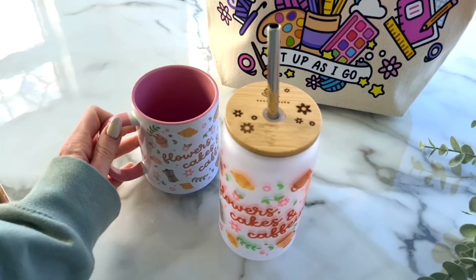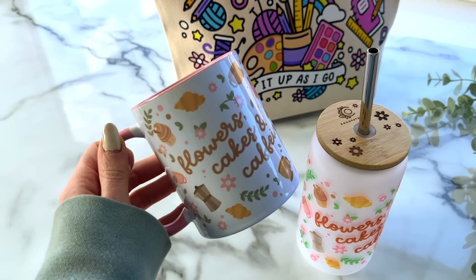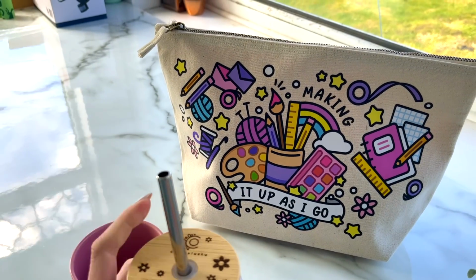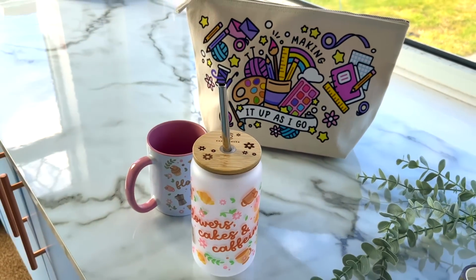I'm going to split these launches up though. I'm not going to launch everything together. I'm going to have the flowers, cakes and caffeine launch as a separate launch, and then making it up as I go will come later. But seeing as I have the pouches made and I'm taking photos today, I may as well take pictures of everything.